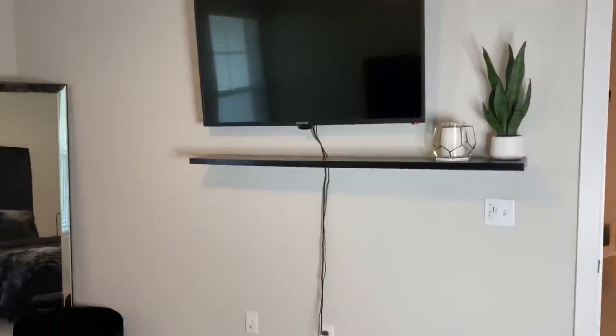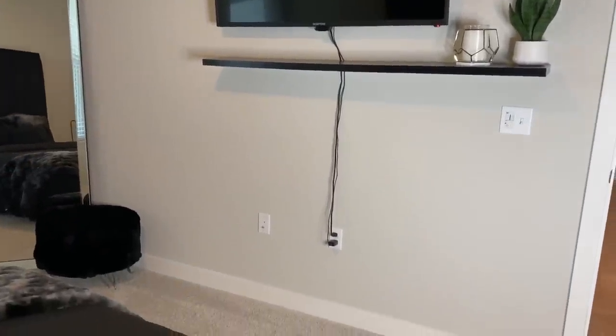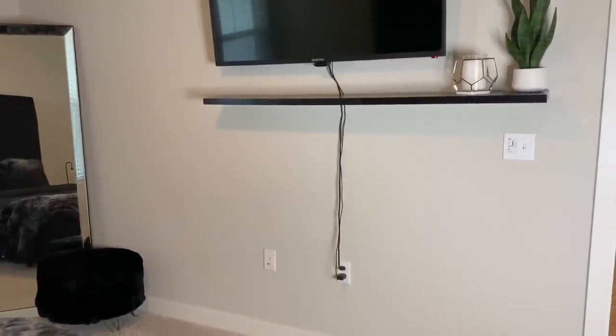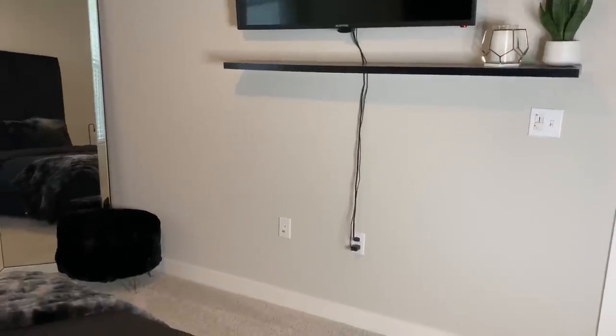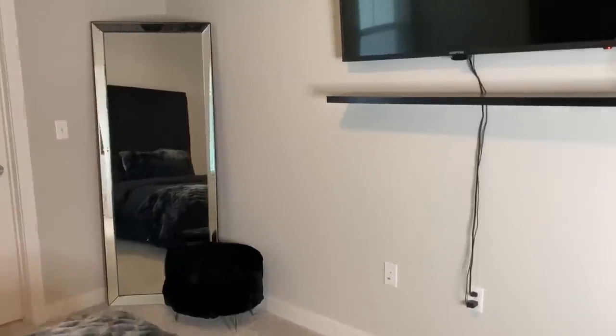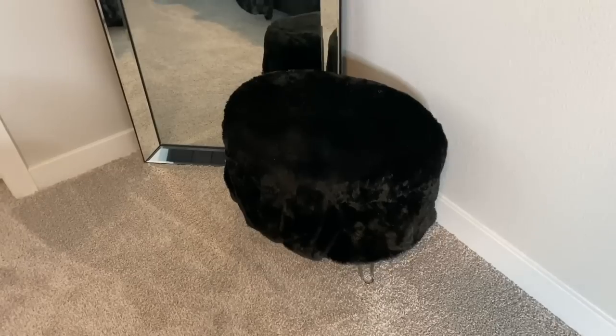I'm not totally done with my room, you guys. It's very empty. I do kind of want to put a little plant over here. I'm just not sure, and I don't want to go buying stuff just because I need stuff in here. I want it to actually look really, really nice. Here is my little mirror that I got from Walmart a few years ago, and that's how this looks. And then this really cute ottoman that my dad actually found, and I put a little cover over it. So that is the room.